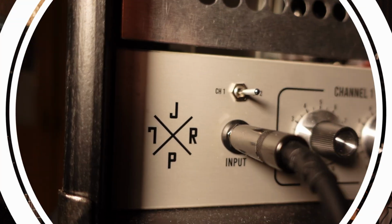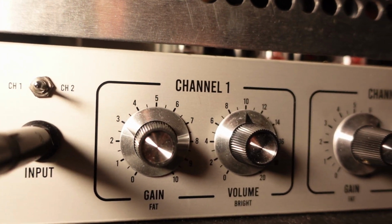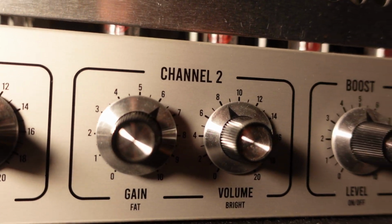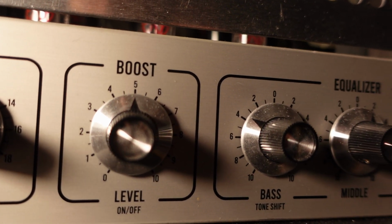So now let's have a look at what the JPTR FX Titan has to offer. This is a two-channel amp designed to be used with guitar or bass. It has one input and both channels are equipped with a gain and a volume control that can be used separately for each channel. The two channels share an EQ with bass, middle and treble control.